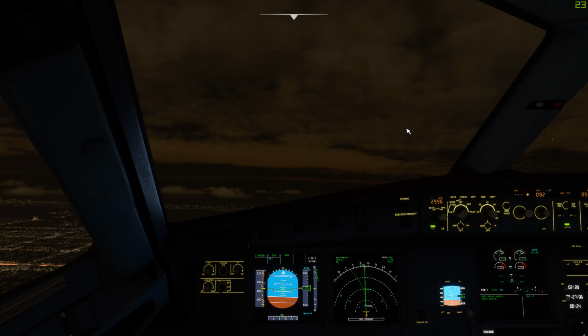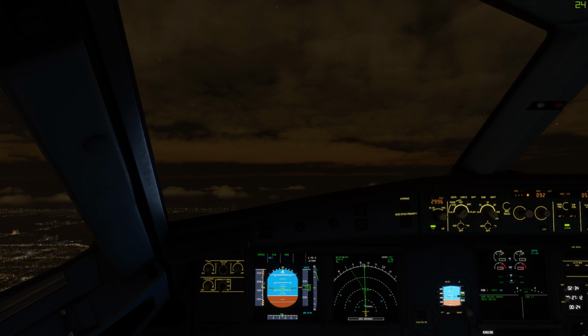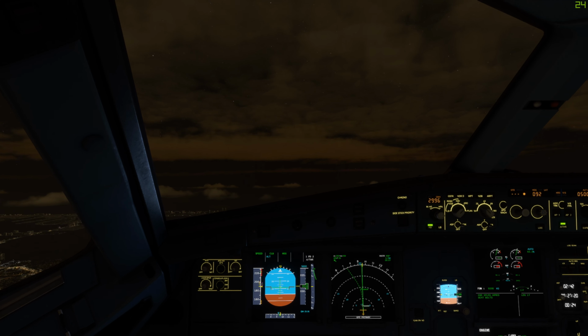Miami departure, American 1571, through 2,700, climbing 5,000. American 1571, Miami departure, radar contact, fly present heading, climb and maintain 16,000. Present heading and 16,000, American 1571.